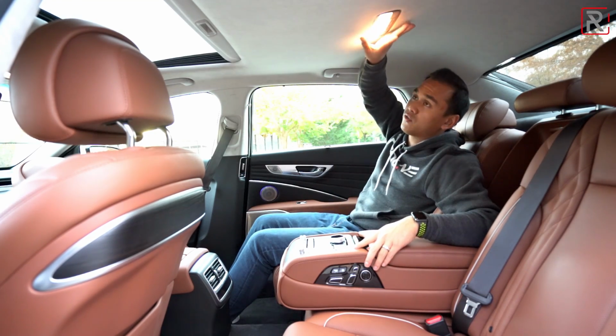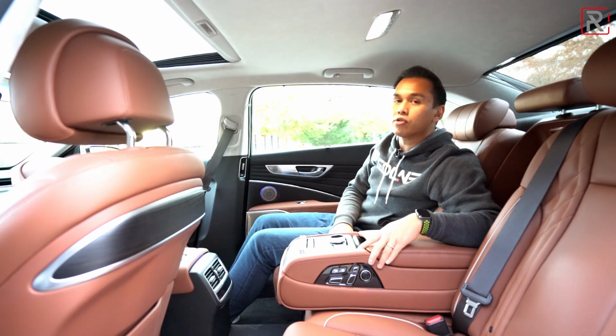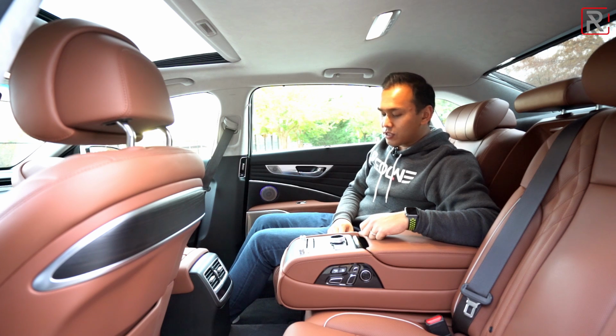Now, above you, you can see there's full LED lighting. There's a suede headliner, which is nice, but I'm also surprised that there's no pano sunroof. It would have been nice to have a lot more light come in back here, but honestly, this is pretty good. And the back seat is probably the place you want to go.